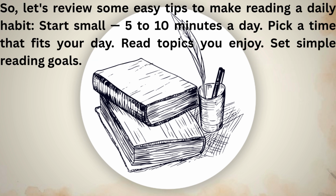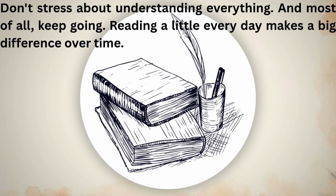So let's review some easy tips to make reading a daily habit. Start small. 5 to 10 minutes a day. Pick a time that fits your day. Read topics you enjoy. Set simple reading goals. Don't stress about understanding everything. And most of all, keep going. Reading a little every day makes a big difference over time.